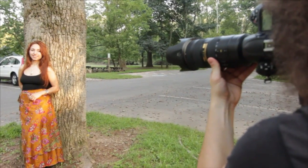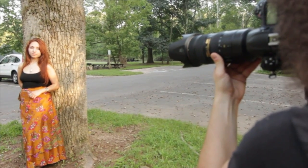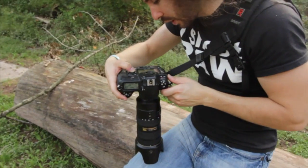Now I'm making sure, I almost did this here. I'm going to shoot it. There, I cut her finger off and I saw it. So that's why I didn't shoot it initially. But now I'm recomposing. Boom. I'm making sure that I have her finger in there. And I do. So that is really sharp.